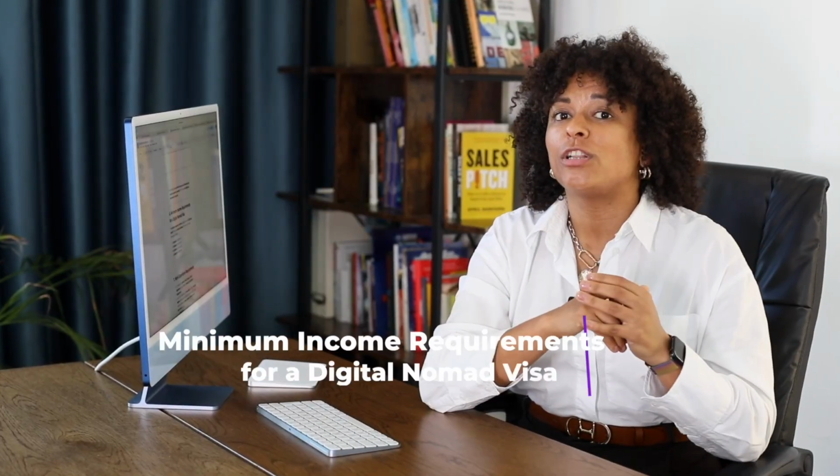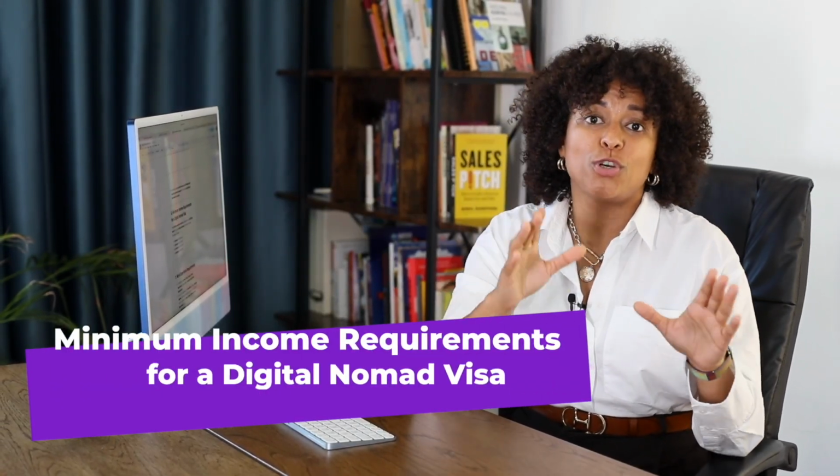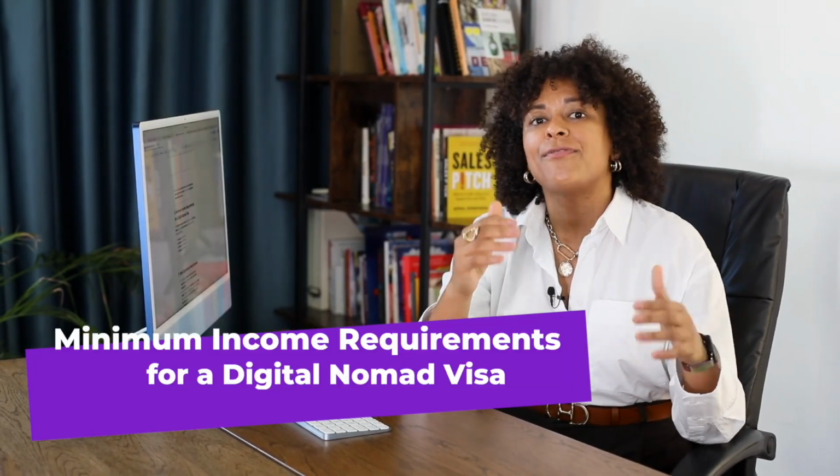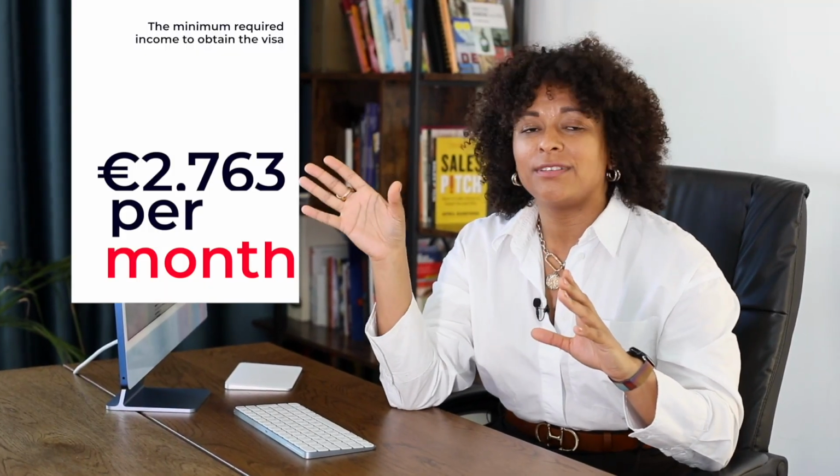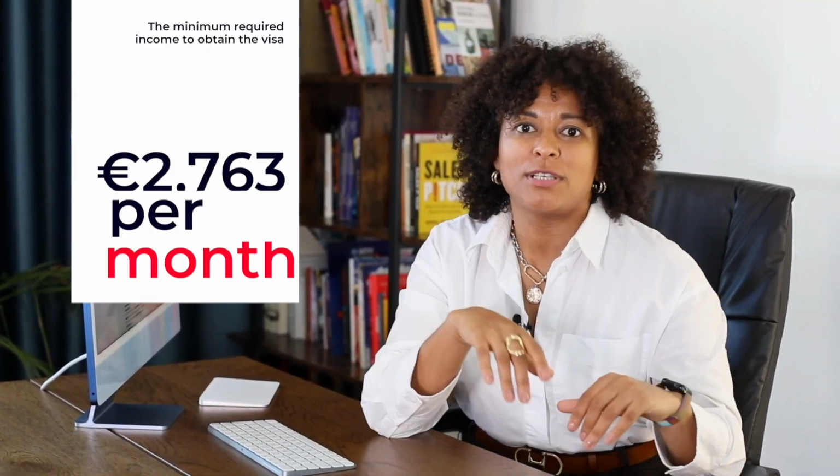And let's talk about money. In every country where you can obtain a digital nomad visa, the first requirement is that you need to show enough money as salary. So you need to have a recurrent monthly salary income that always comes into your bank account. The minimum income requirement for the digital nomad visa in Spain for 2025 is 2,763 euro per month after taxes. After taxes, it's important. It's not that you have this salary minus 20% because you need to pay taxes to your country. No, it has to be clear, the money in your hand.